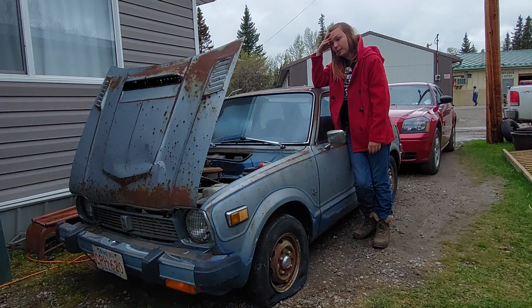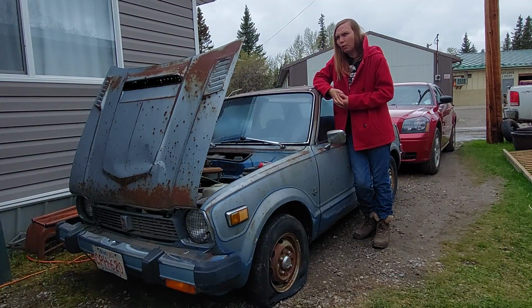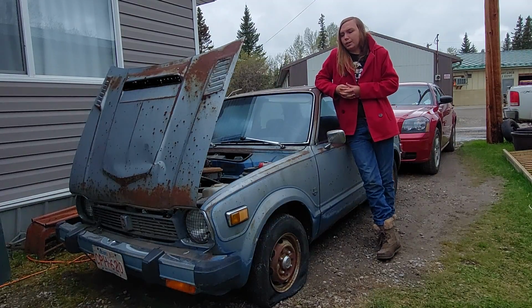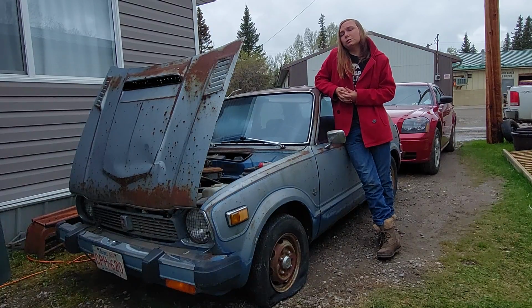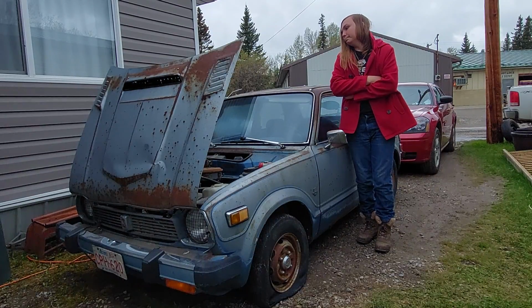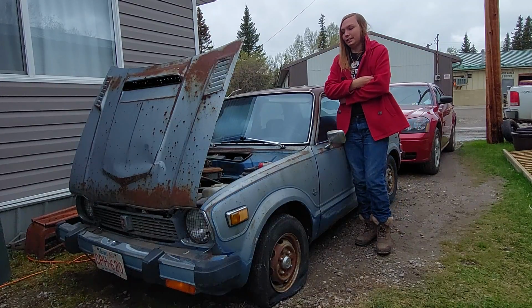Parts are a nightmare to find for these though. You can find some stuff, but there's no aftermarket support whatsoever for a first-gen Civic. But I want to show you guys, okay, this car. Now I'll let you in on a little scoop. This car has been sitting since 1995, so it's been sitting for 26 years, which is incredible. It was on the tag, May of 1995. So it's almost exactly 26 years that this thing has sat.